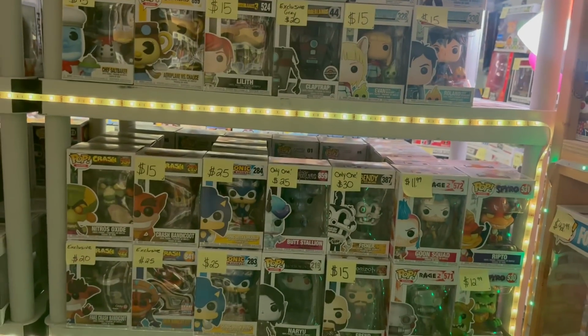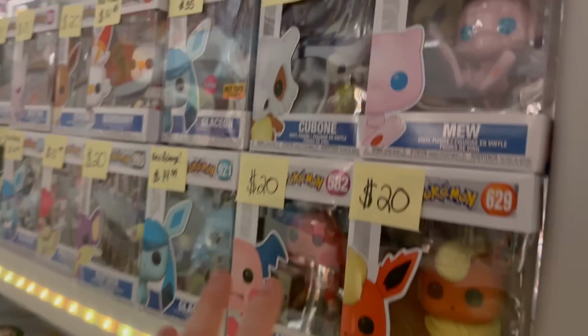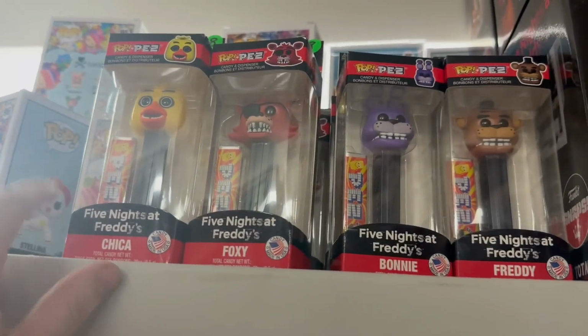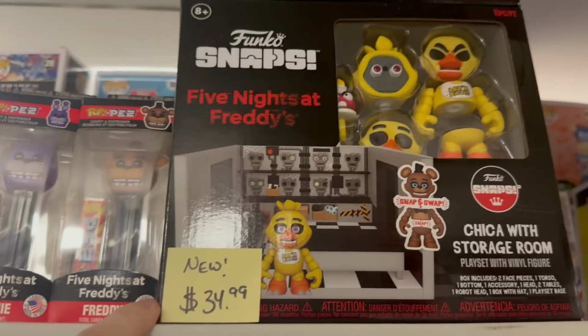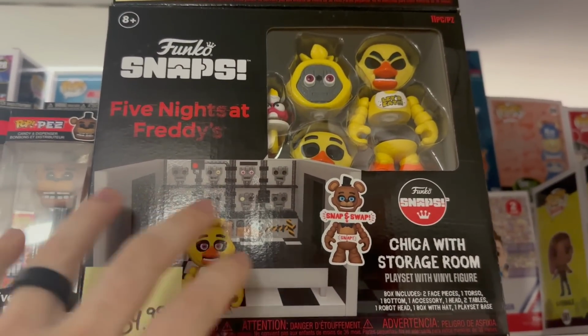Over here, looks like we have some gaming pops. Here's Sonic with the Emerald. That's super cool. Pokemon, there's a flocked Glaceon. Some more Five Nights at Freddy's. Here's some Pez, as well as, I'm not sure what this is. This is pretty cool, you have this whole setup.